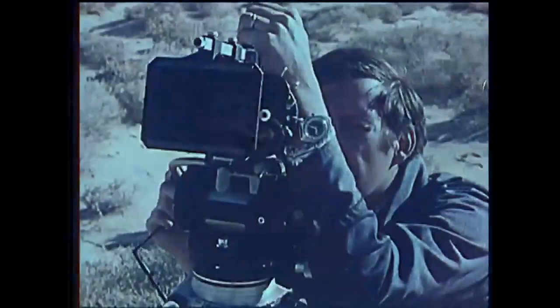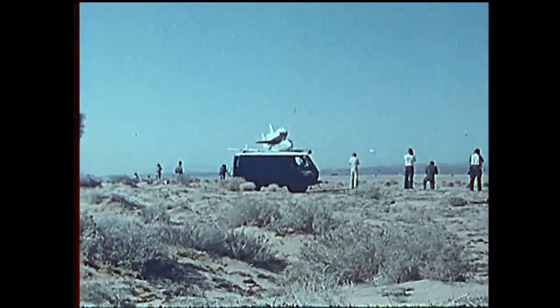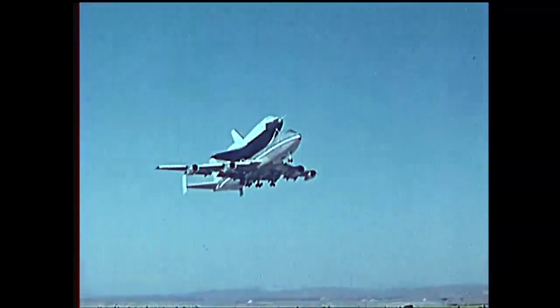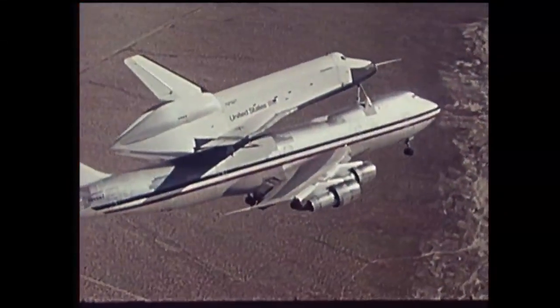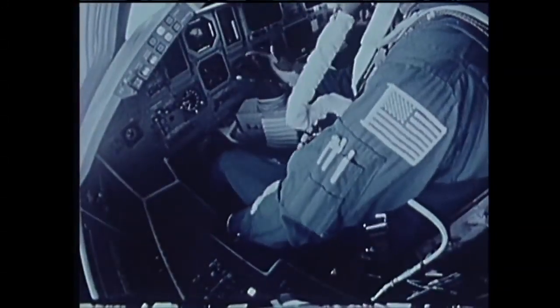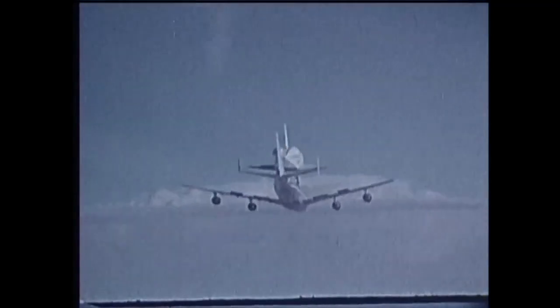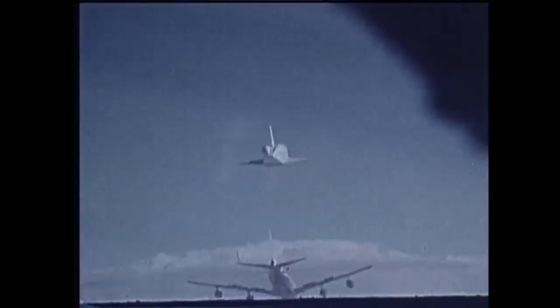The thing that we were most concerned about was if we were going to be able to get to a launch speed, if Fitz Fulton was going to be able to put the 747 into a slight dive so that we would have enough lift on the Enterprise to, when we did push the separation button and blow the bolts, lift away from the airplane without hitting Fitz's tail. And of course, both of us were interested in that happening.